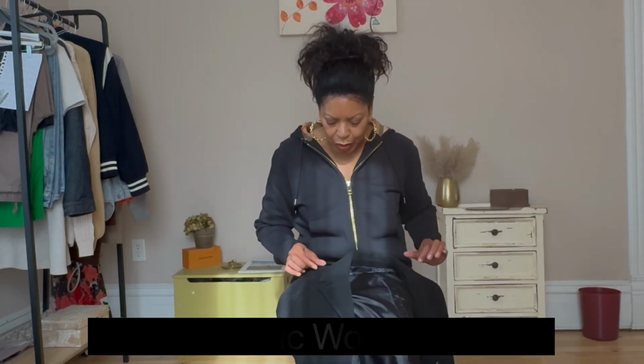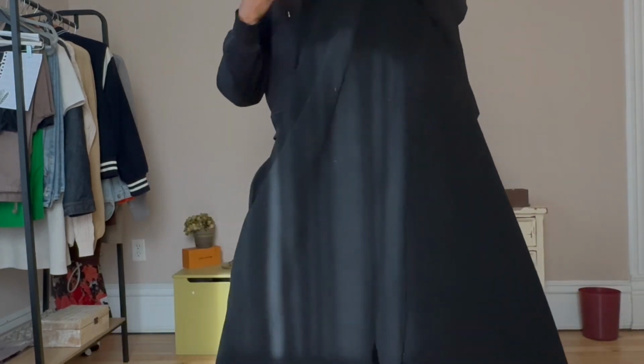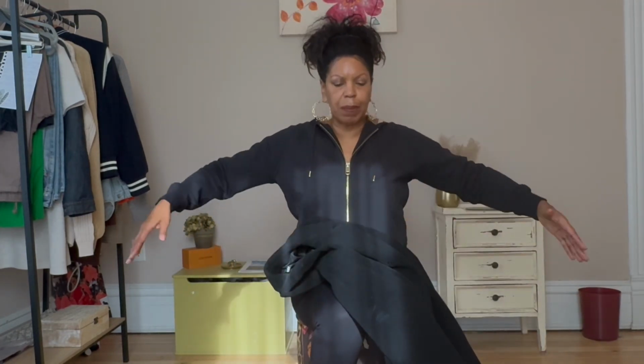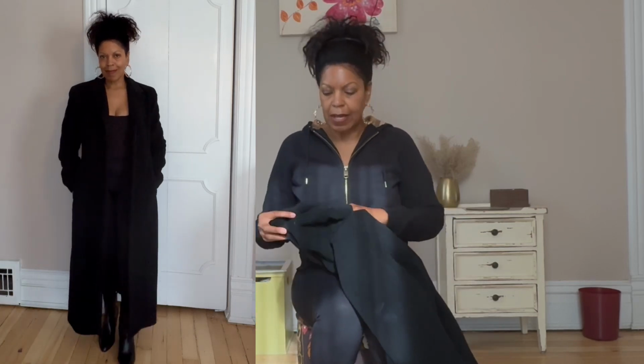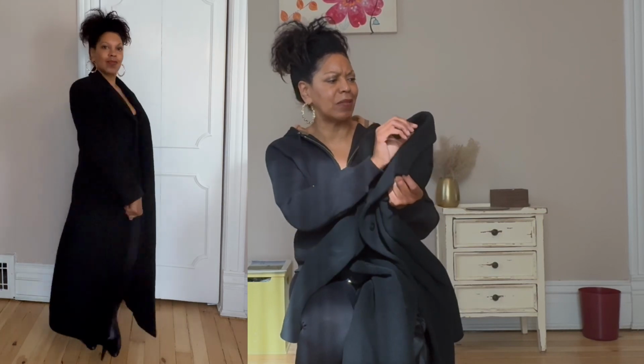Now this coat, 100% wool, very slim fitting. It's not real bulky, just real slim fitting. This coat is by Donna Karan. I've had this coat, no lie, at least 25 years. And I almost got rid of it. I remember looking at it like, I think I'll give this away. I am so glad that I didn't. This coat, this bitch is bad.